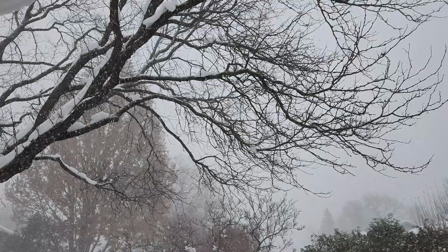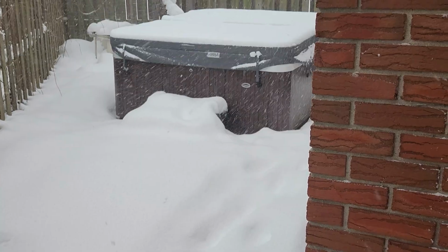There is an absolute blizzard happening outside right now in London, Ontario. A huge snowstorm. I am going to be shoveling my poor back until the cows come home so my kids can get to school.